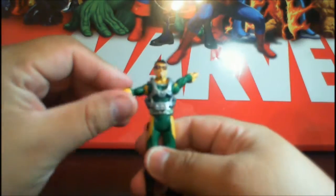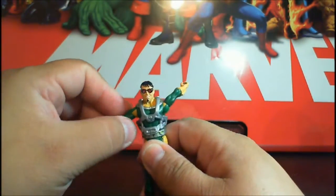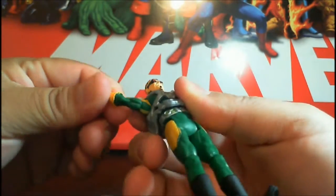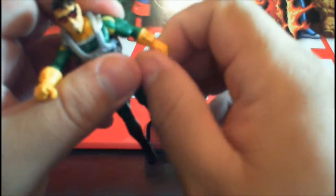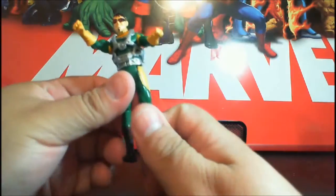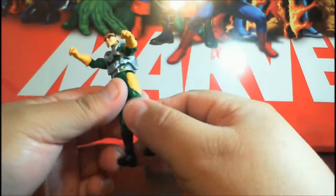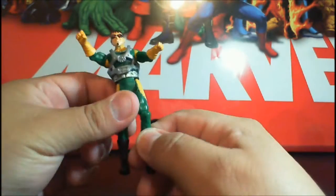Well, there he is. So let's talk about his arms, which is ball jointed shoulder. He does have a bicep swivel. Alright. And he has, oh my god, that's so bogus. He doesn't even have a jointed elbow or wrist articulation. He has the ball jointed hinged ankle and what looks like a ball jointed hinged knee.